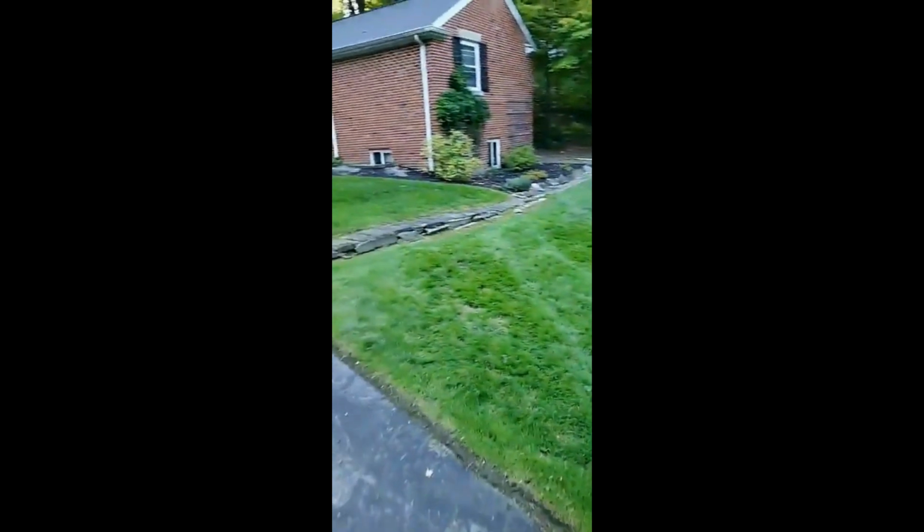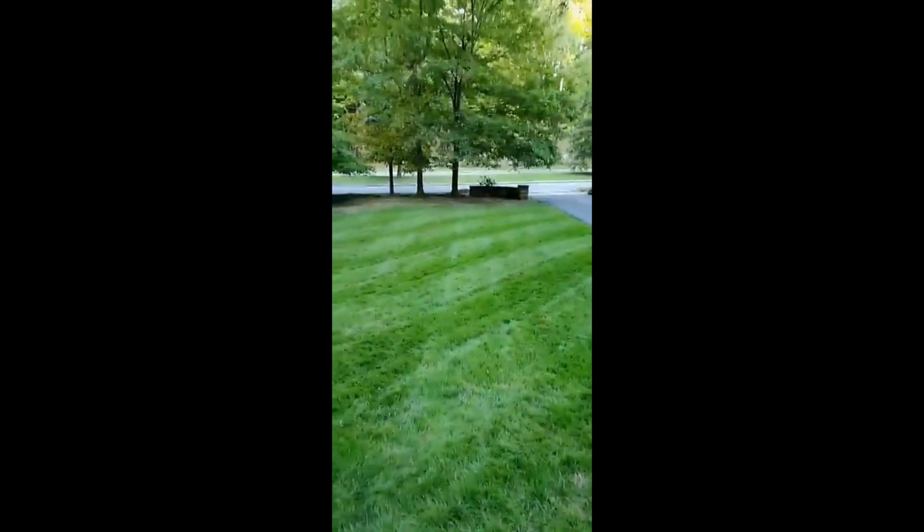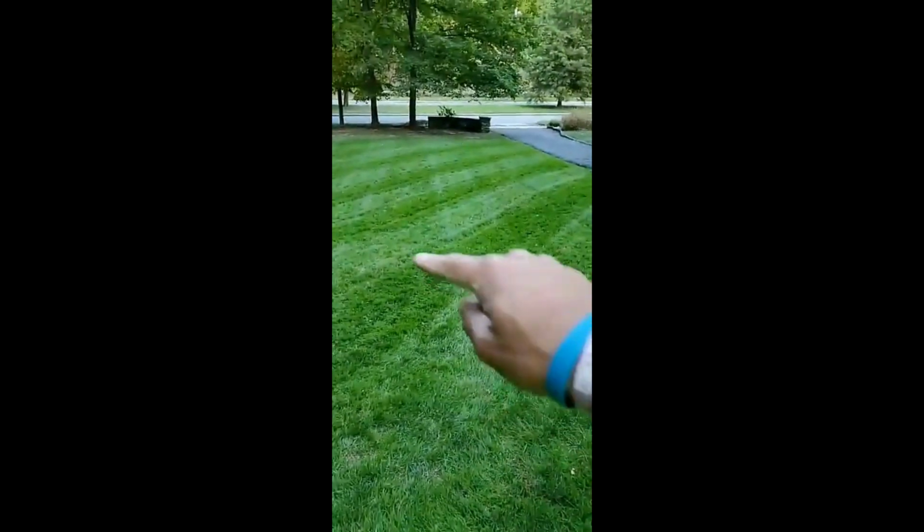Just finished up here, started at our shortest point. All you do is follow that line in stripes of light and dark. Started out with our verts, ended up finishing off with our diagonals to get our diamond pattern.